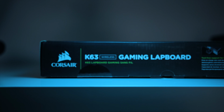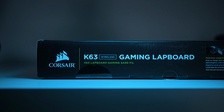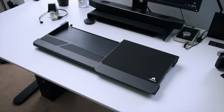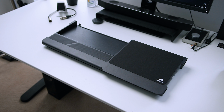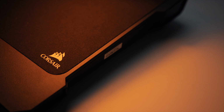Given that Corsair is approaching the unplug and play mantra, they've also decided to launch the K63 Wireless Gaming Lap Board to target users who might want to expand their gaming experience to their living room seamlessly, without having to invest in specific peripheral setups. And this is a brilliant execution in my opinion, unlike the Lapdog, which was a little bit on the bulkier side, and obviously it was also a lot more expensive.